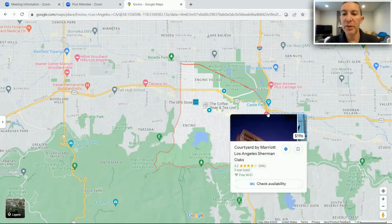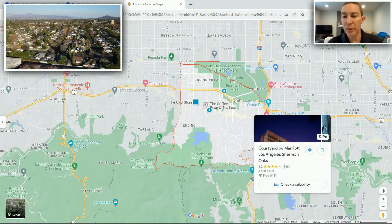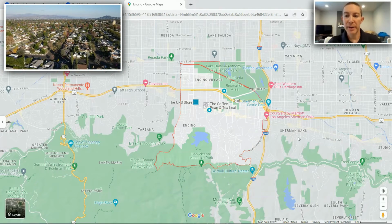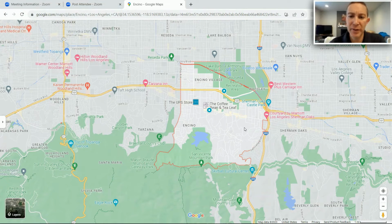So Encino is the neighborhood just west of the 405 freeway. On the other side is another popular San Fernando Valley neighborhood called Sherman Oaks. You can see it right there. We'll do another video for that. So right now the emphasis is Encino, what it's like to live here. You can check out again my other videos. This is going to be a little bit more of an explanation of where different areas are in Encino. So you can see Encino.